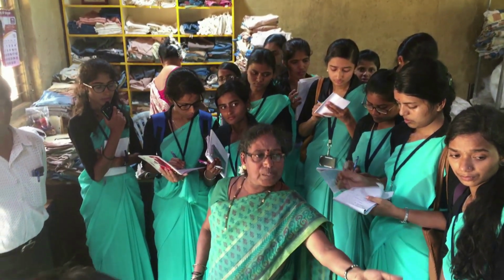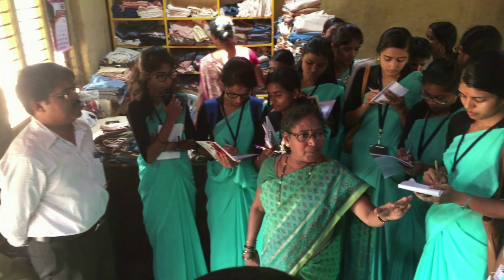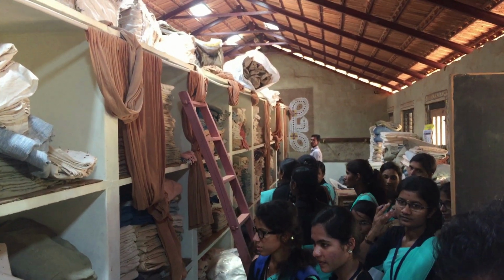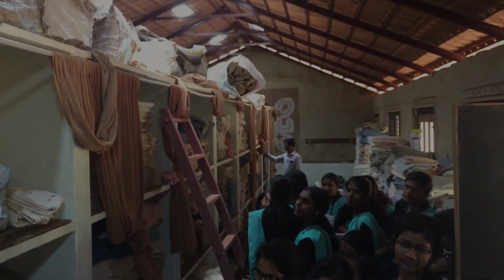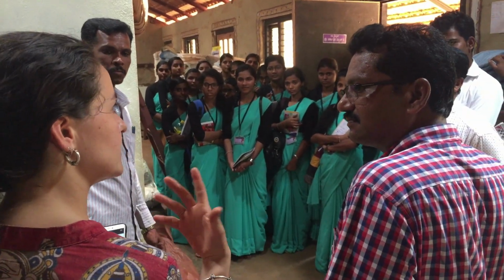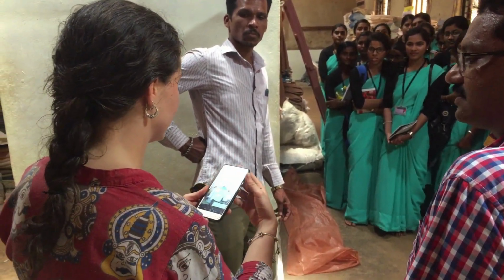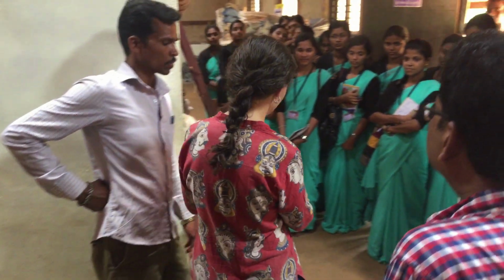After the printing process, the printed fabrics are sent to the storeroom, where all the fabrics are systematically arranged for later use. Later, it is sent to the garment production unit. Charaka has also attracted foreign visitors.